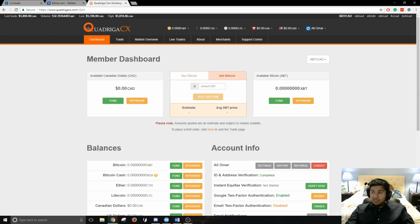You're going to go ahead and press sell Bitcoin on the center tab here and type in how many you want to sell. Let's say you want to sell all of the ones you just got, but basically you're just going to copy this number and paste it here. This is going to sell all those Bitcoins. You press sell Bitcoin and it instantly will sell all of them. There's no wait. When you do that, you're going to have Canadian dollars available and you're going to press withdraw.